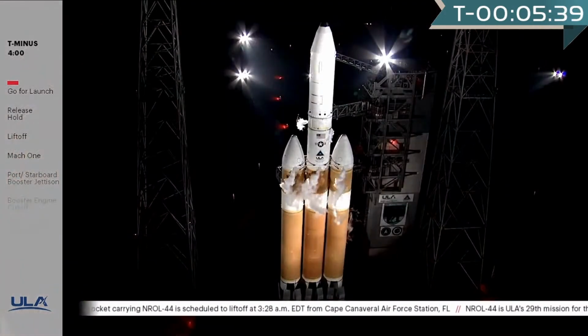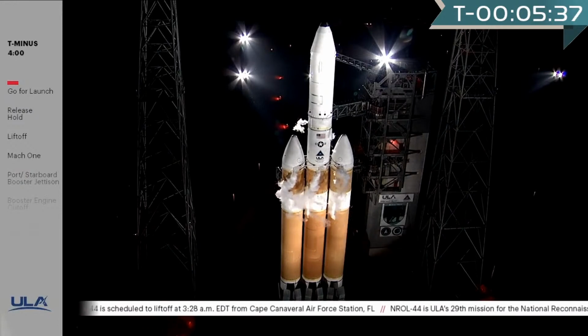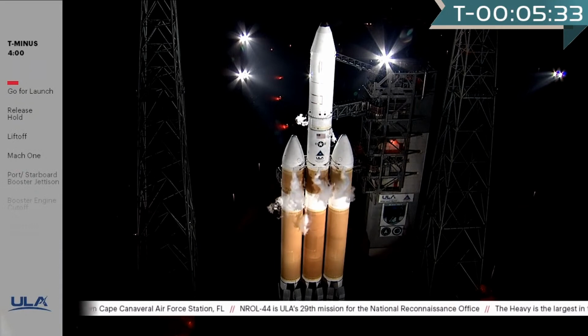Everything is go for launch. Polling is complete, and the launch team has given the go for launch. The countdown will resume approximately 2 minutes from now, but before it does, let's walk through the final checks we'll hear from the launch team.